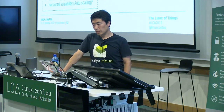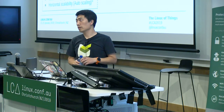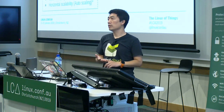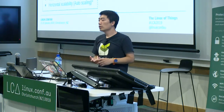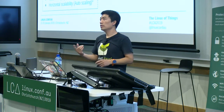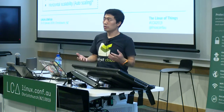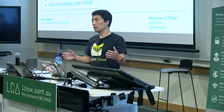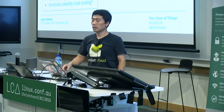And another thing about performance is the time to deploy a cluster. Currently in Catalyst Cloud, we are providing two templates. One template is the development template. With the development template, by default, you only get one master node and one worker node. So it takes about 5 or 10 minutes.